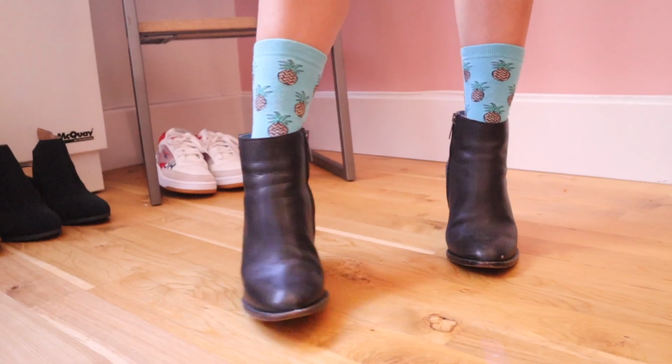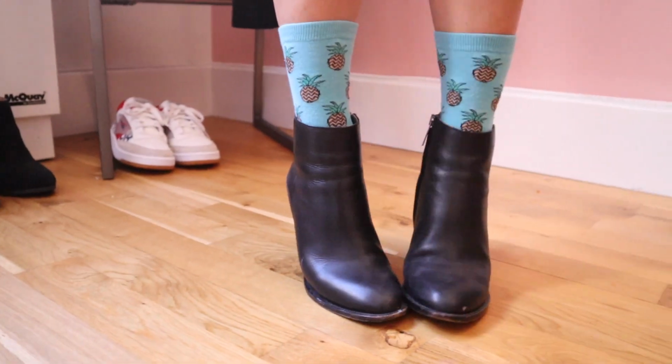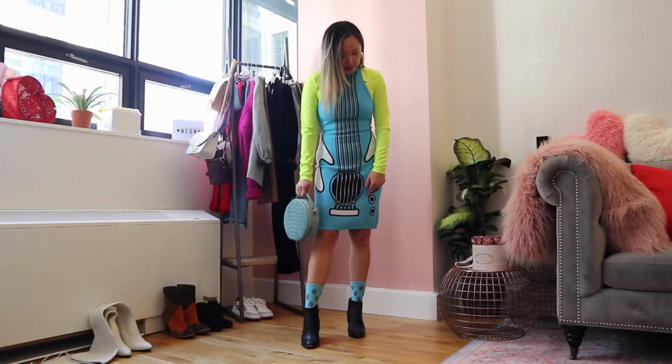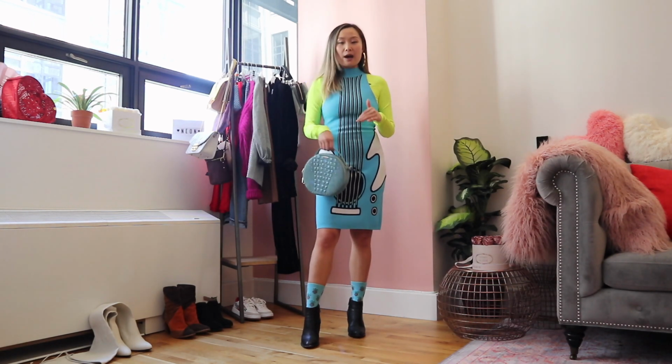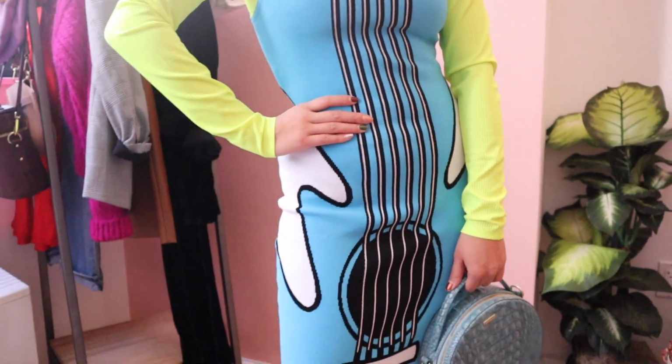And then for my boots, I kept it simple since I do have a lot going on here. I went with black boots, but I did pair these cute blue socks that match the dress, just to give it a little bit of a poppy vibe, which is also very Jeremy Scott. And then I just went with this cute brown circle bag to complete the outfit.